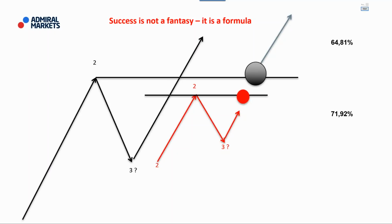Let's take a great look at the charts. But first of all, we want to have a look at the trading approach we try to use. And you know, success is not a fantasy; it's a formula. And this is my trading approach. I make sure that the trend is running in my direction, and I make sure that I can make my trades coming out of the correction zone, and it has a probability of 65%. And if I make sure that the bigger trend is running or supporting me in the same way, then the probabilities will rise up to almost 72%.